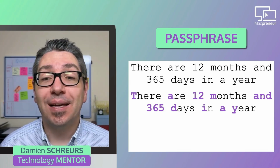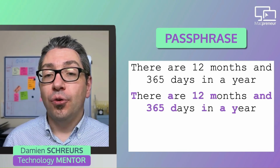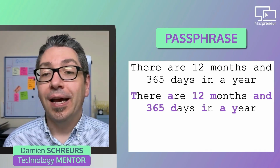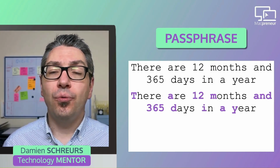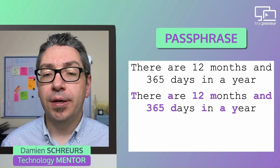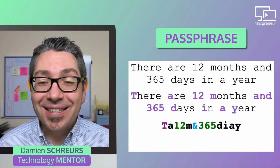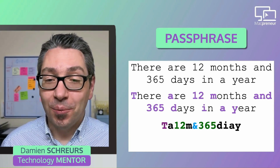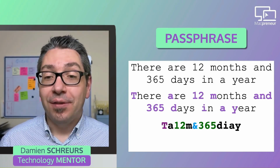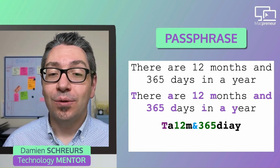So for instance, in this example, I would keep the uppercase T from there, and then the lowercase a from are, the number 12, the lowercase m from month, and so on. And then I would convert the word "and" into a symbol. In this case, the ampersand would make a lot of sense. And so this would give me the password uppercase T, lowercase a, the number 12, m, ampersand, then 365, and then lowercase d, lowercase i, lowercase a, lowercase y.